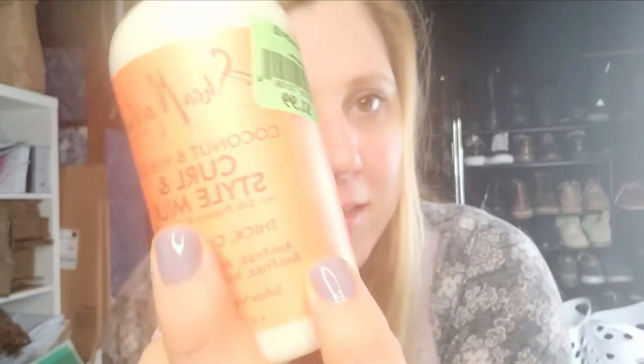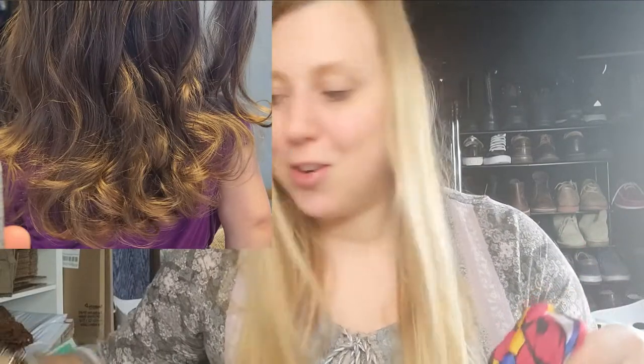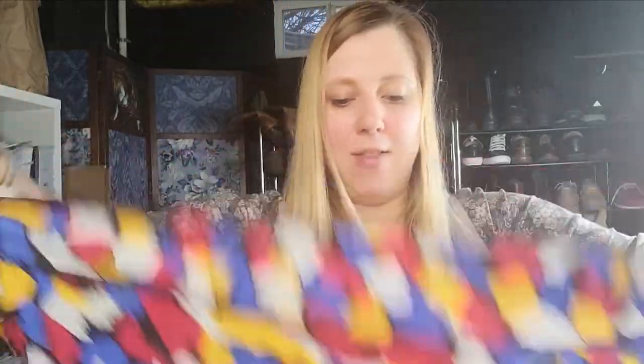And I picked up this for my little curly headed girl. I don't have curly hair, as you can see, so I'm learning all about curly hair, and it is definitely fun. She has the most beautiful curly hair ever, so I'm learning to take care of that.